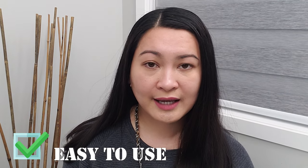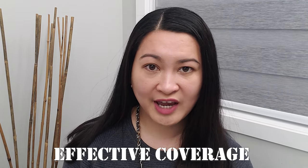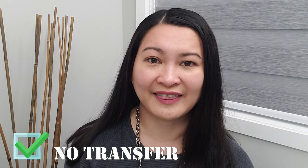I think the best thing to do when you're going out is to keep it handy in your purse, just like a lipstick, so you can touch up whenever you need to, right? So for my four things, ease of use check, coverage check, and a long-lasting check, and no transfer, check that. I highly recommend this product.